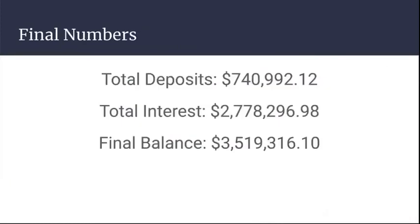And at the end, we deposited about $74,000, and our total interest was almost $2.8 million, which helped us get to our grand total of $3.5 million.